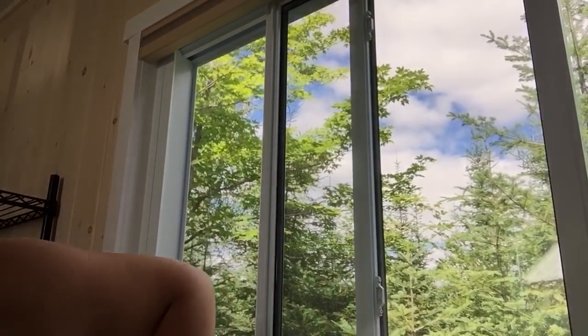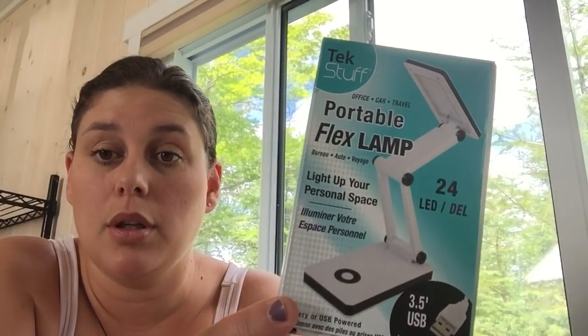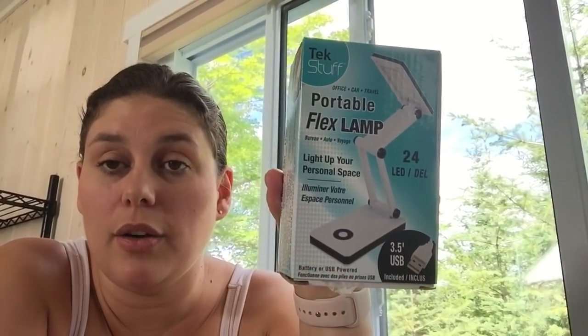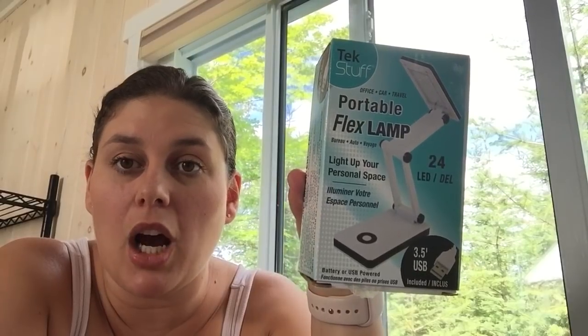And my house we're renovating our basement right now, but I knew exactly where my light was. I have lots of lights. I have a bit of a problem with light because I buy them all. Basically if I wanted to sit anywhere, I could keep a light there. But I bought this little light that's portable. It's by Tech Stuff, Portable Flex Lamp. And I honestly bought this probably a year and a half ago. I bought this because my sister received this as a gift from her friend in New Jersey. And I thought, oh, I need that in my life.